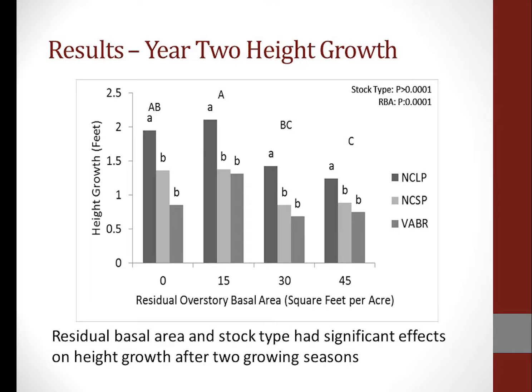Again, the 0 and 15 square foot plots outperformed the 30 and 45 square foot plots, indicating that inverse relationship. And again, we found that the large plug containerized stock put on quite a bit more growth than the bare root stock. But in this particular case, when we looked at height measurement, the intermediate, the smaller plug containerized seedling wasn't always outperforming the bare root stock. But overall, when we compare height and diameter, and if I put in other measurements like relative growth, or if I run this as a regression, it actually teases it out a little bit, and it did outperform the bare root stuff. But again, residual basal area and stock type affected those things.